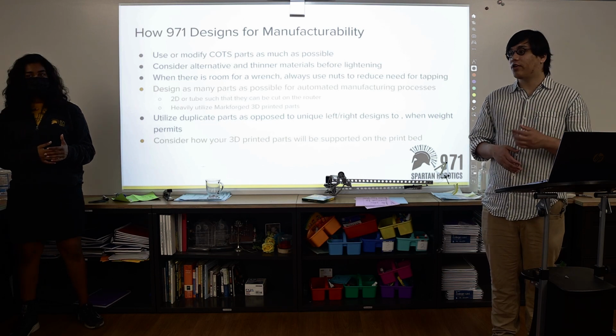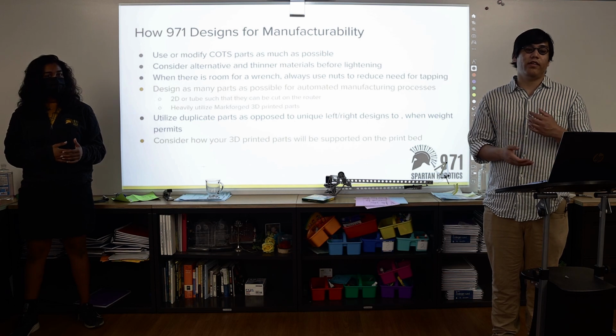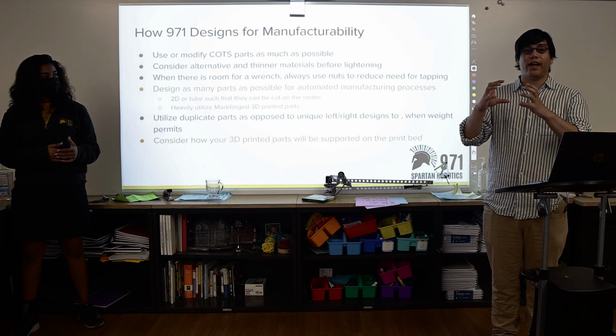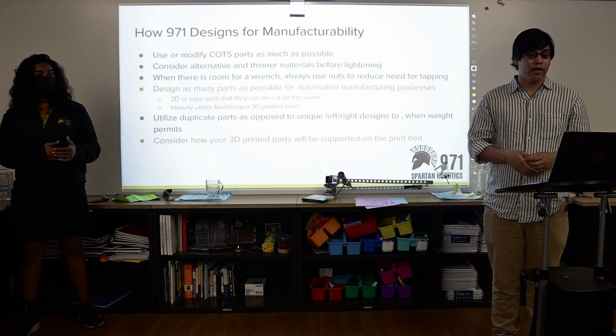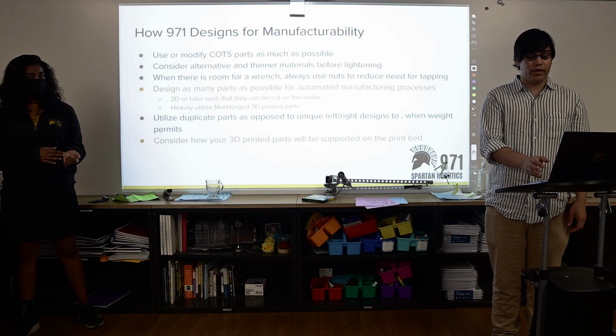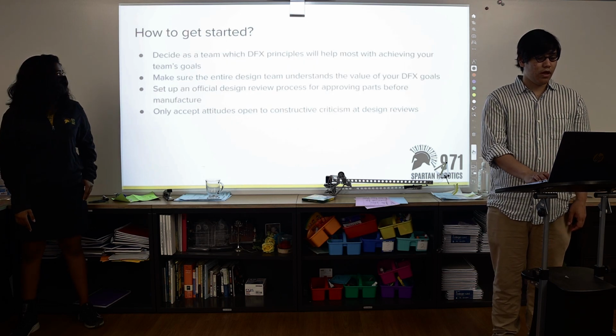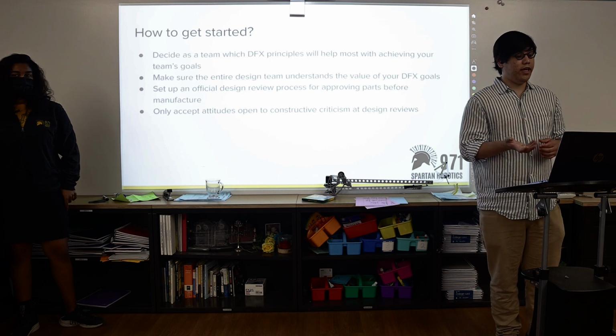And a lot of times you're going to have to print the support material anyways, so you may even consider essentially adding material where the supports would be anyways, because you're going to have to spend the time on the machine printing that material anyways, and it might make the part more robust. Yeah. So, how to get started as a team on this.